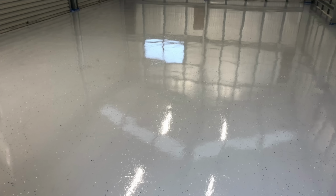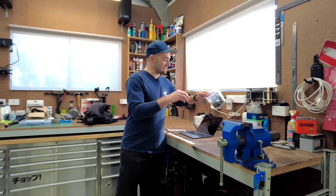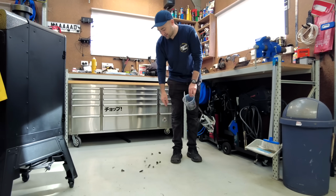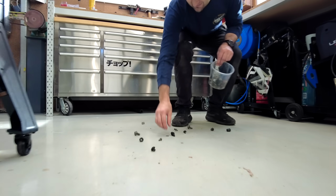It also had flakes down. A lot of people like to put those decorative flakes, but what happens if you've got decorative flakes and you drop stuff on the ground? What does that look like? Especially if it's just one little bolt, and you're trying to find these little tiny things in flakes.